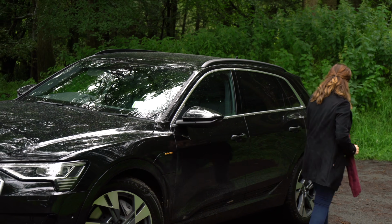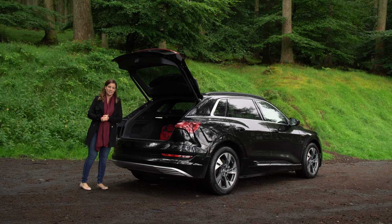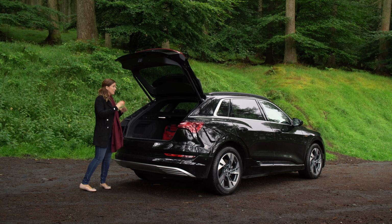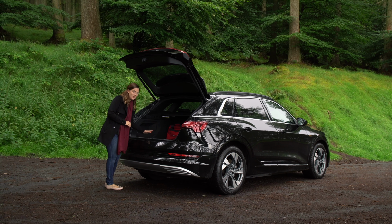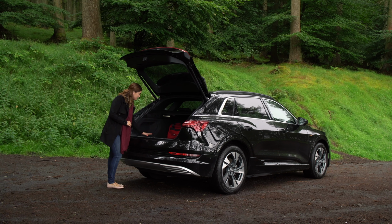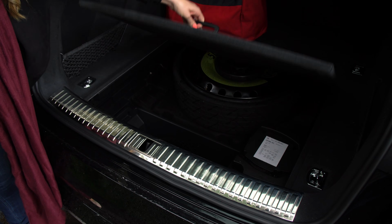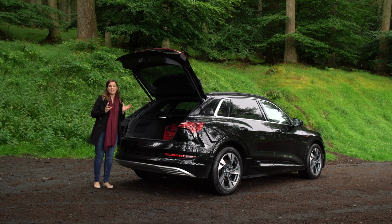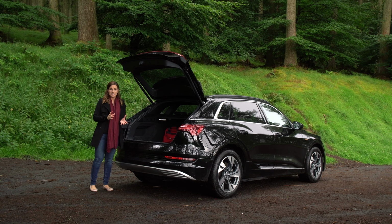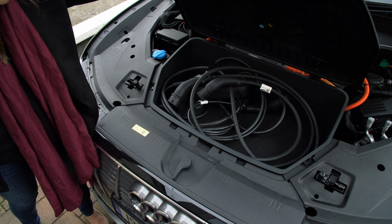With a boot capacity of 615 litres, the e-tron is one of the most spacious electric options you can buy. It's got a good wide opening, barely any load lip, and the finish is top notch back here. Everything is really nicely lined and soft to touch. It also comes with a space saver spare wheel, something which you will not find in a Tesla, and you won't have to give up any of that boot space to your charging cables because there's a handy area under the bonnet where you can store those instead.